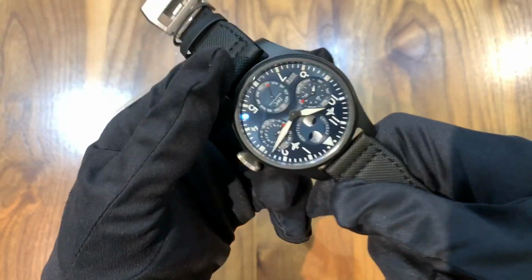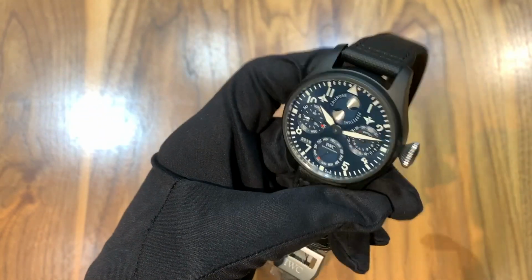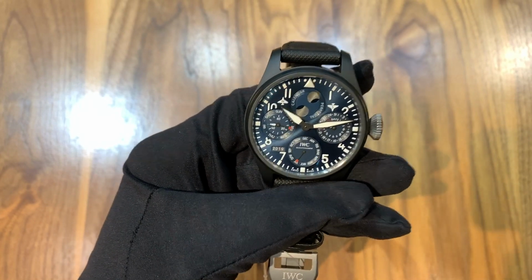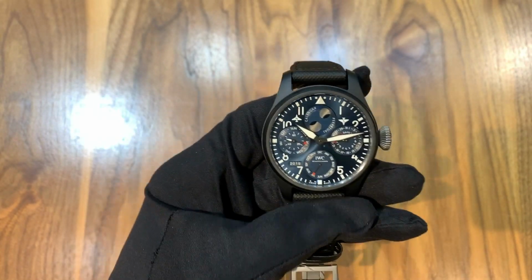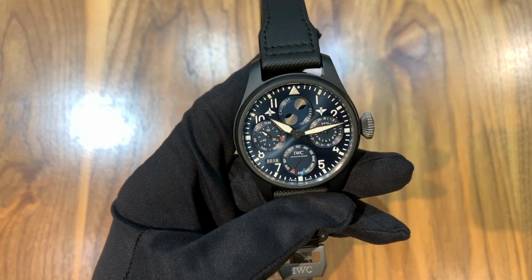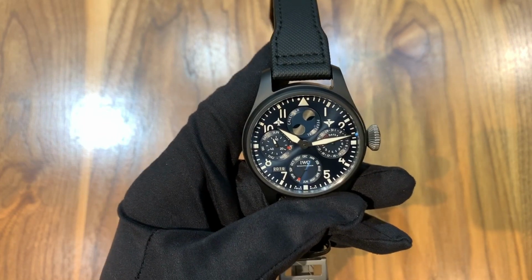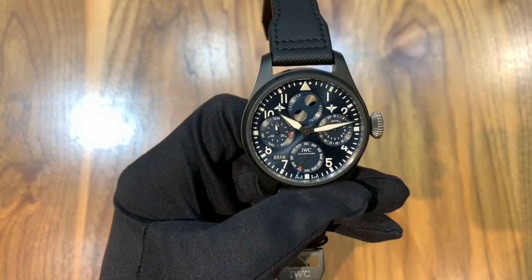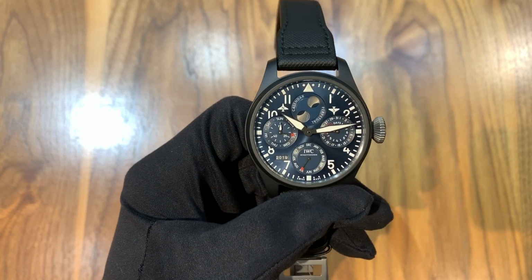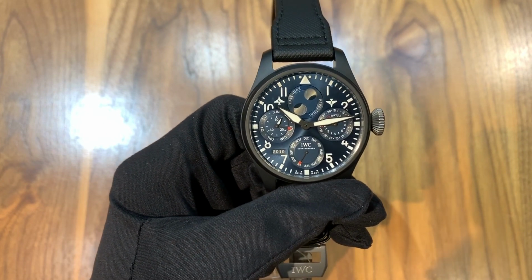And moving on to the case, this watch has a bead-blasted ceramic case, and as you guys know, ceramic is extremely scratch resistant. Some people say that ceramic is prone to chipping, but frankly, I've never heard of that happening to a watch, and the only people I've heard say that are those without ceramic watches. I don't really understand that. And really, with this watch, you're going to protect it, so I don't see that happening with anyone.